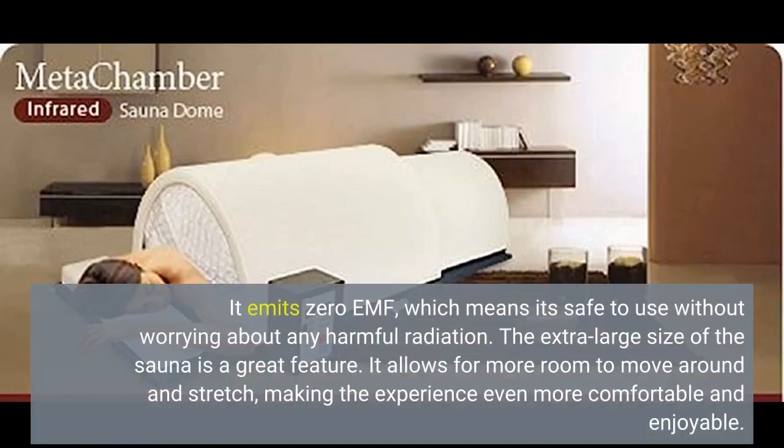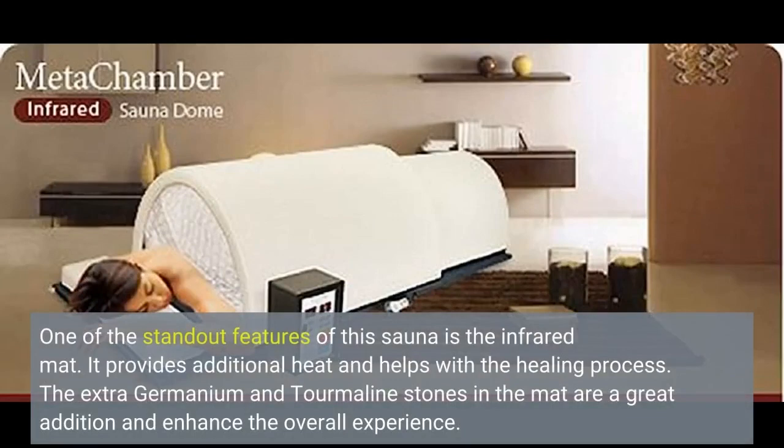It emits zero EMF, which means it's safe to use without worrying about any harmful radiation. The extra-large size of the sauna is a great feature. It allows for more room to move around and stretch, making the experience even more comfortable and enjoyable. One of the standout features of this sauna is the infrared mat.